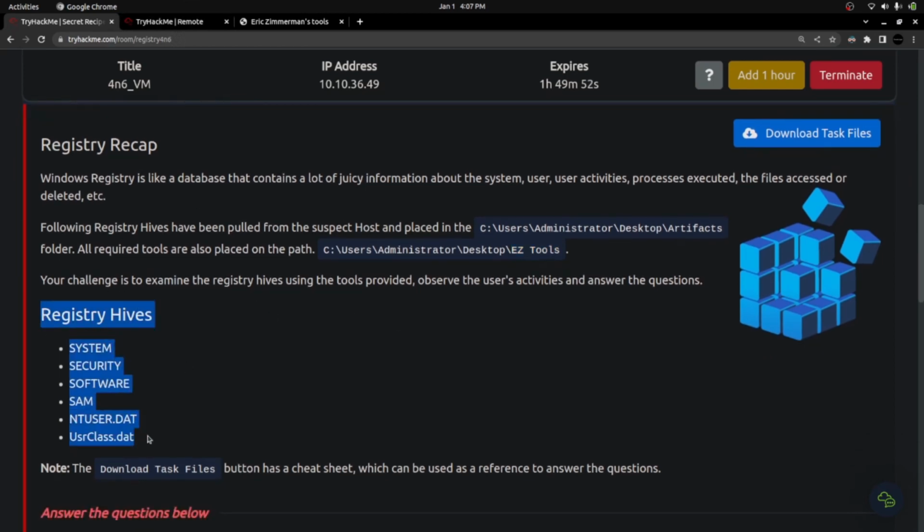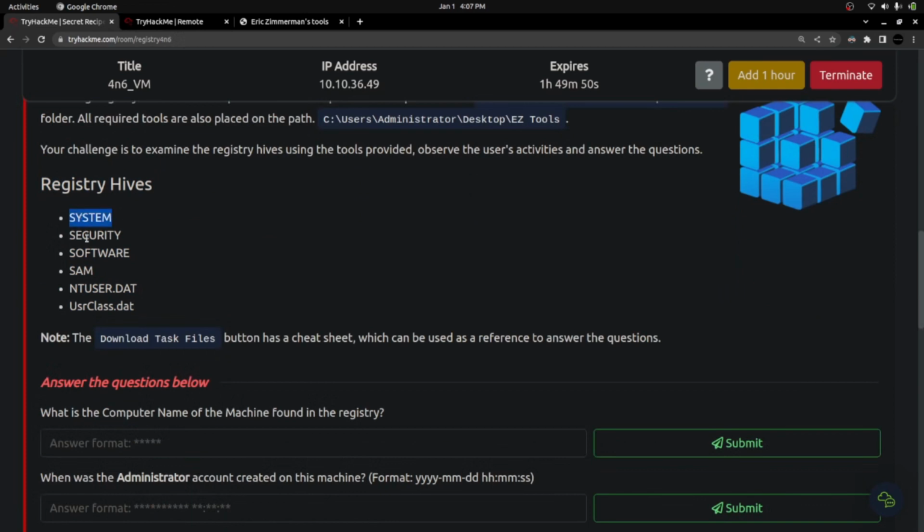Let's see what registry hives we have. We have the system hive, security hive, software, SAM, NTUSER.DAT, and UsrClass.dat. These registry hives were obtained from the Windows machine, and this UsrClass.dat file was obtained from the C drive of the Windows system. You'll be able to see this file in the C drive, but you have to navigate to a certain path.